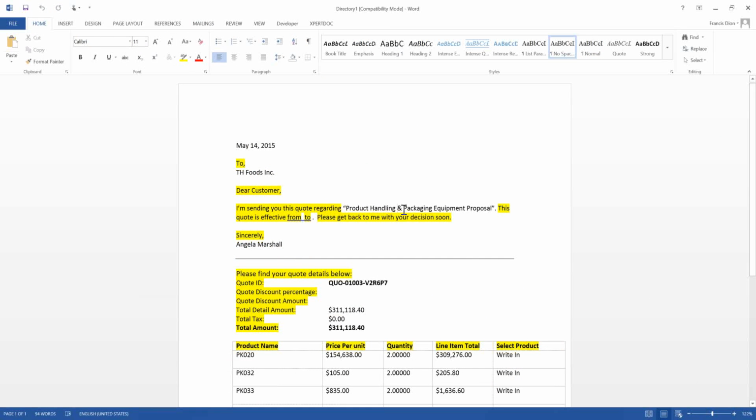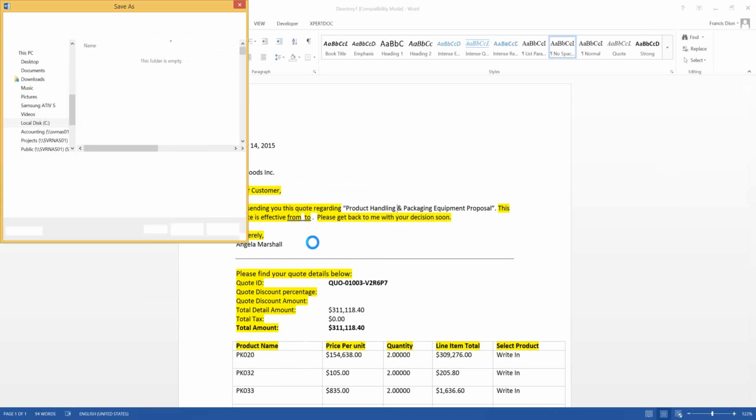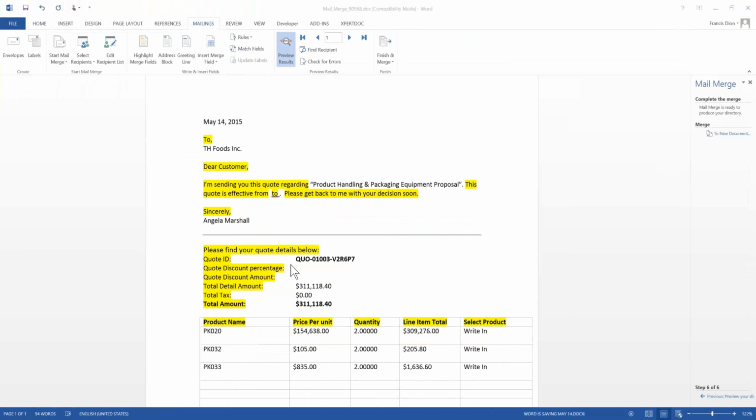And that's it. I've essentially completed my mail merge. Actually, now what I would need to do is either print this document or save it as a PDF and then find a way to attach it to an email and then send it out to my prospect. I'm going to close that. Do you want to save? Yes. It's going to bring me here.